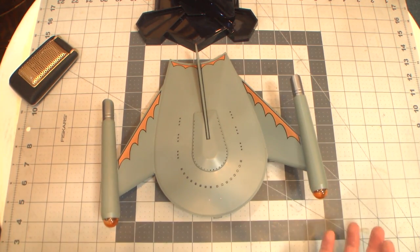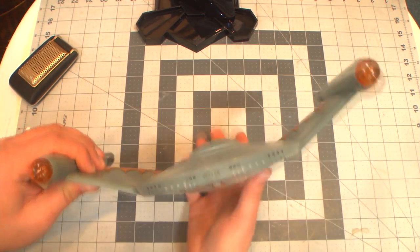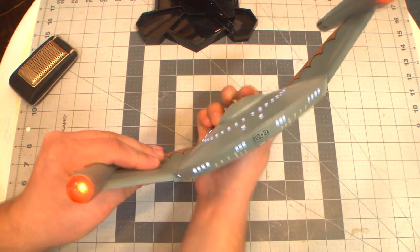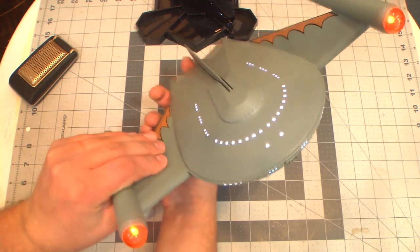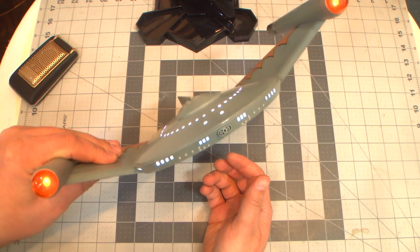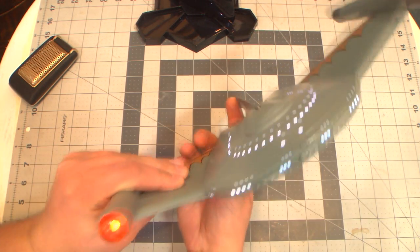So anyway, there you go, the Romulan Bird of Prey from Balance of Terror. And I highly encourage you to pick it up and fire plasma torpedoes all over the place and blow up asteroid bases and all that cool stuff.